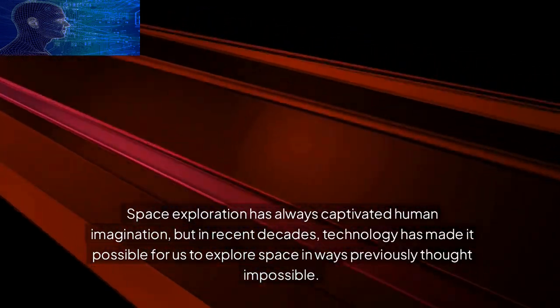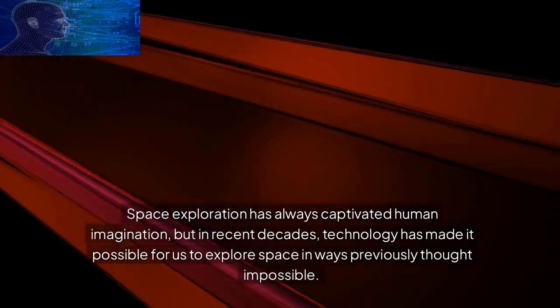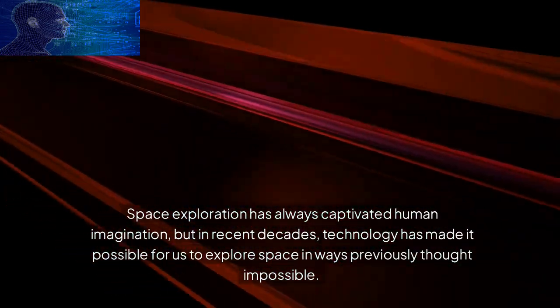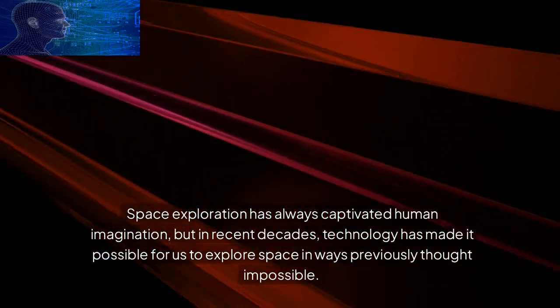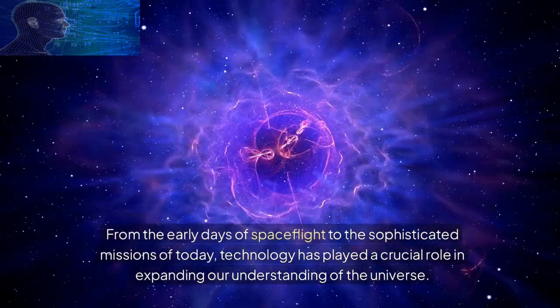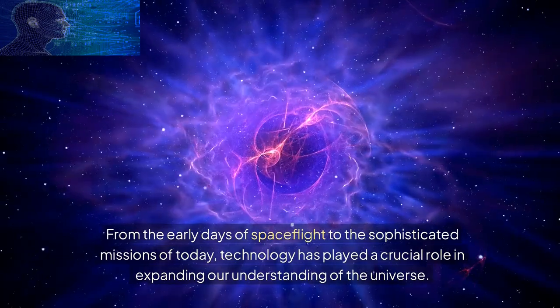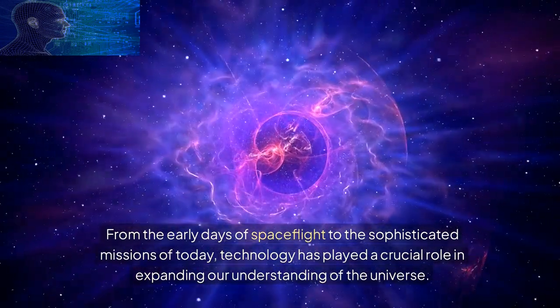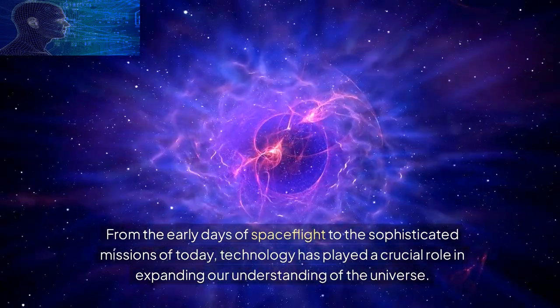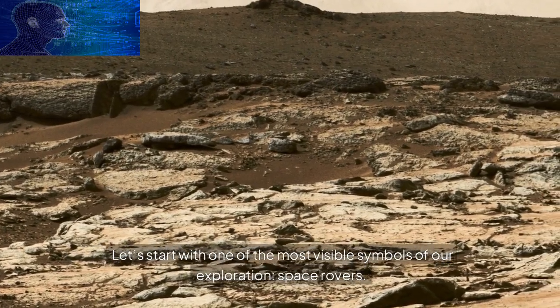Space exploration has always captivated human imagination, but in recent decades, technology has made it possible for us to explore space in ways previously thought impossible. From the early days of spaceflight to the sophisticated missions of today, technology has played a crucial role in expanding our understanding of the universe.